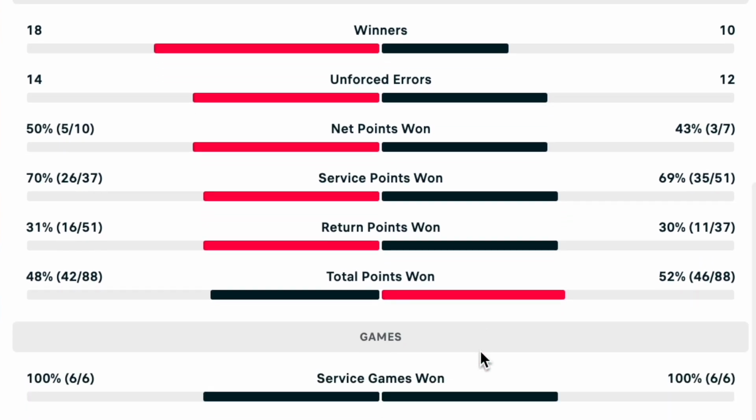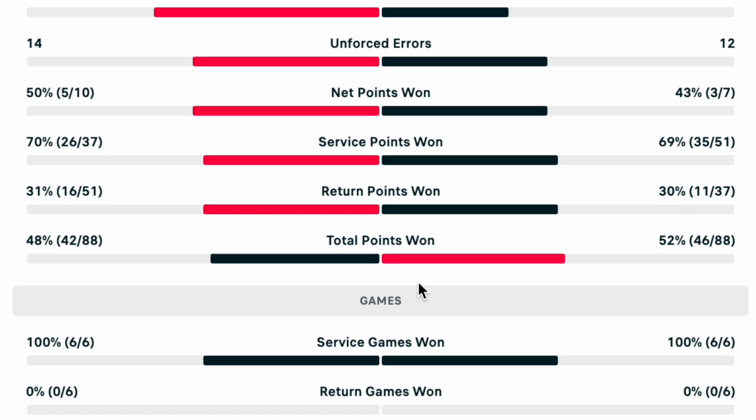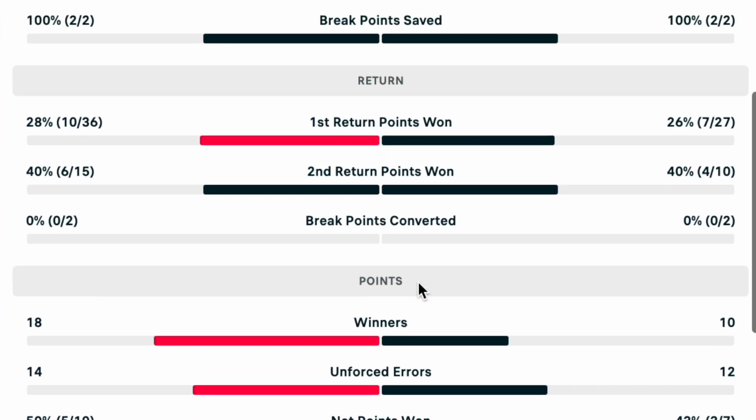Now, total points won is always a stat that I will look at. Of course, the closer to 50%, the stronger the green light signal to trade is. Now here, Korda won 48%, which is a very good stat from a first set loser, because of course he only lost out in the tiebreak. Actually, before the tiebreak, he had higher than 50%. So with all this taken into account, these are very strong stats that signal a drifting favourites trade in the second set.